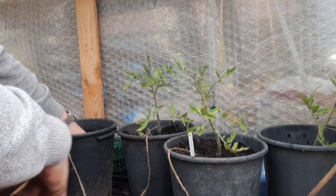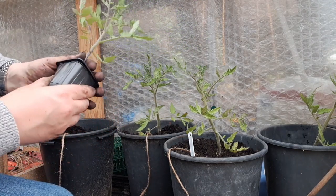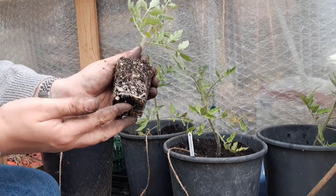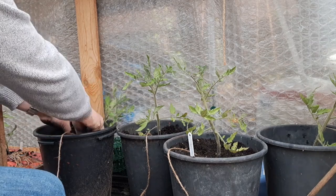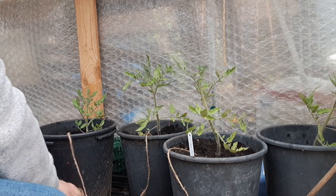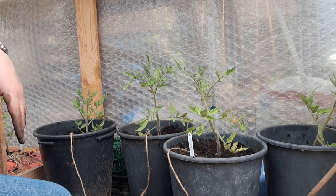String in the hole. The final plant, the one I'm most curious about and how it's going to grow. Roots are nice and thick, no issue there. Marvellous. Put this knife away so I remember where it is this time. Right, and now I just need to give them a good old water.